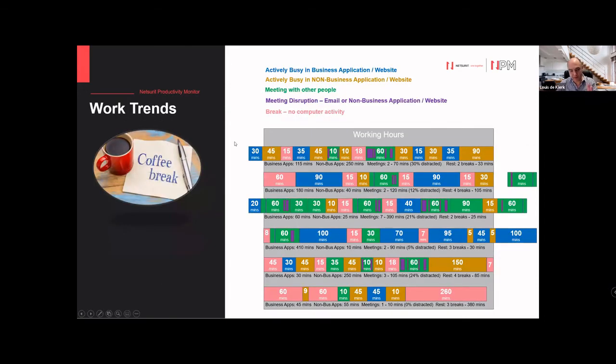So if we look at, and this looks a bit overwhelming, but if we look at a couple of examples here, and we say that blue is when people actively work in business applications, and all these other things are essentially distractions, things that stop your flow state. If we look at this example, we can easily see that in this first example, there was no work for more than, let's say, between 60 and 120 minutes. This person, the second one, there's a 90-minute potential flow state. Again, all we know is that the person worked without distraction. And so the chances that the person was able to really have undivided focus time in this area here is pretty good.